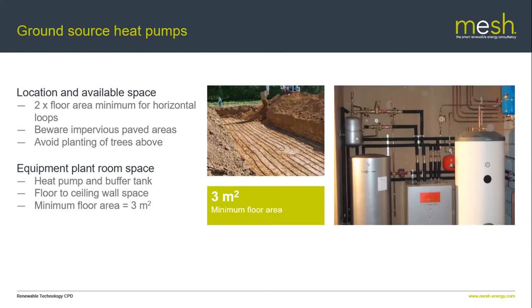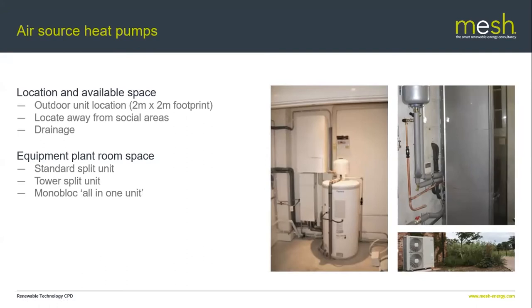Obviously the buffer tank, you wouldn't need that with a conventional gas boiler. So you're taking up a little bit more space than you would be with a gas boiler. For air source heat pumps, you're going to need an outside unit. Typically that has a footprint of around a couple of square meters. You want to put that outdoor unit away from social areas.